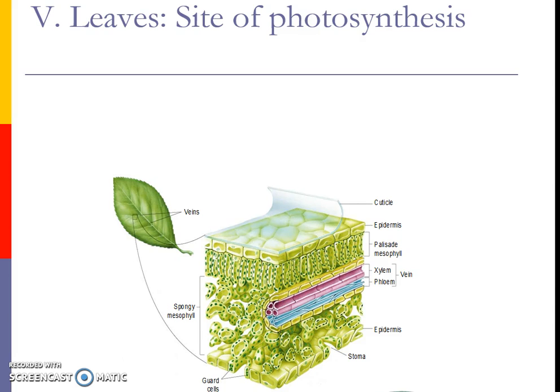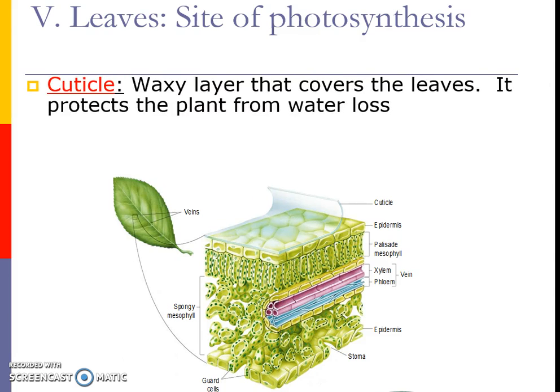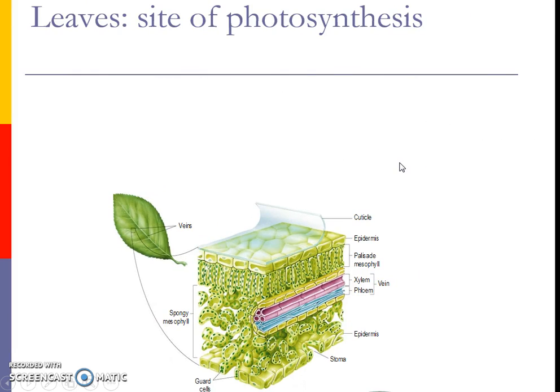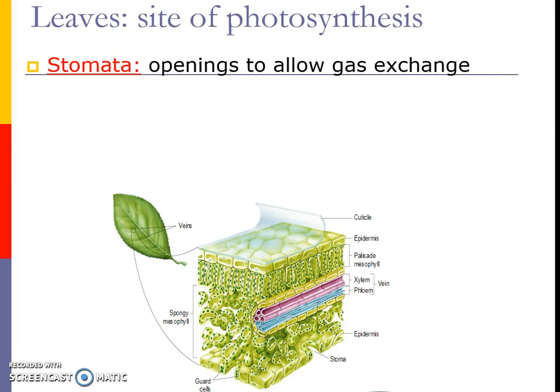Pretty neat. All right, leaves, the site of photosynthesis. We already learned this a little bit, but we know that there's this waxy cuticle that prevents water loss from the plant. The epidermis is the upper or bottom part, and it is kind of like the skin layer. Our epidermis is our skin, and it has tiny holes that are called stomata. The stomata are those tiny holes pictured here that allow gas exchange. We know that photosynthesis and cellular respiration are happening, and CO2 needs to come in for photosynthesis, oxygen comes out, and a little CO2 comes out for cellular respiration.